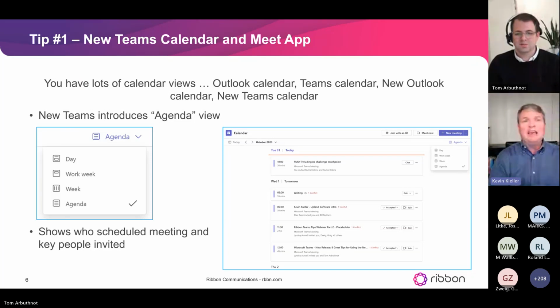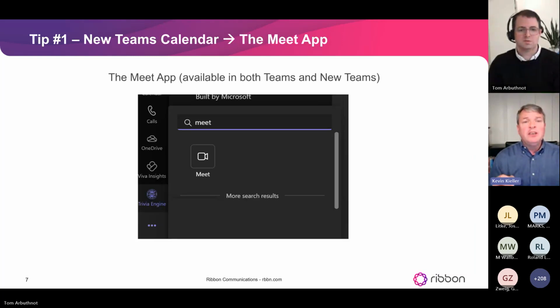But the key tip here, if you go to the next slide, is really this new app. It's called the Meet app. Although it says it's only supported in the new Teams, at least in my testing, it works both in the old Teams and the new Teams. And this is going to be a constant theme here, which is your experience may vary depending on what tenant and what ring you're on and how these roll out.